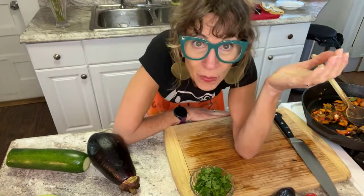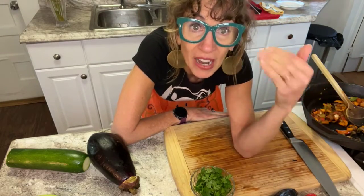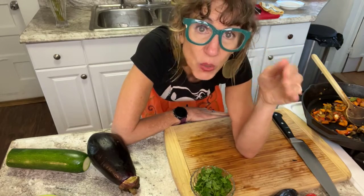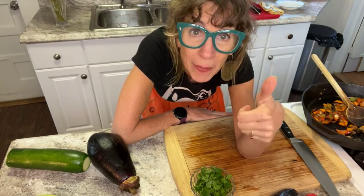Anyway, why do we want to count our veggies? Because we need all these different varieties of plants for a healthy gut. And if you are only getting, say, 10 to 20 different varieties of plants per week, you might want to up the count.